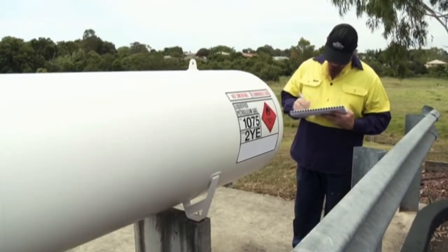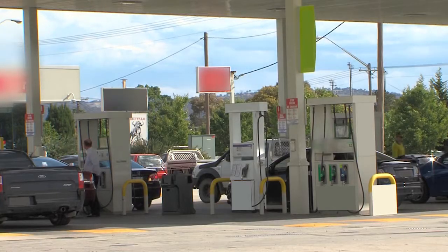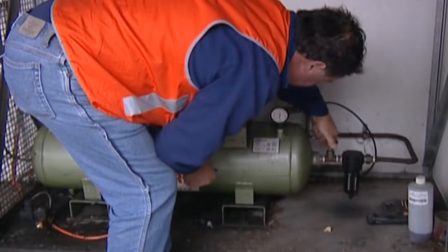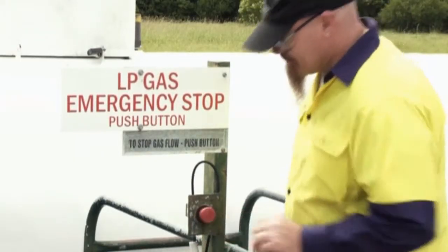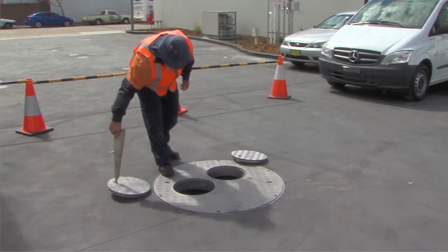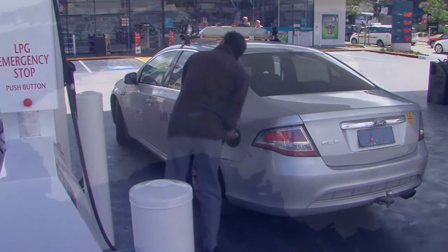You are required to carry out your daily checks to ensure that the operations of the site is safe for you and your customers. Remember to check the following in accordance with site procedures: hoses and nozzles, dispensers and compressors, tanks and housekeeping, access to fill points and level gauges, emergency shutdown equipment. If you operate and inspect the equipment as described, then the chance of having an incident will be reduced. To operate a safe site, you should have a sound understanding of the operations and of the checks required of the LP gas system on your service station.